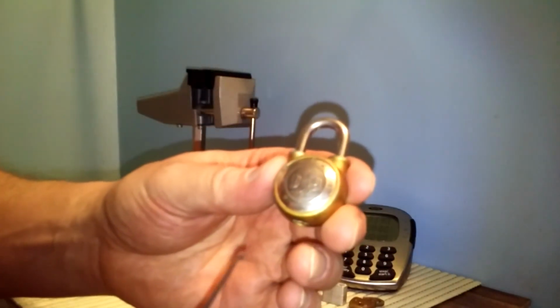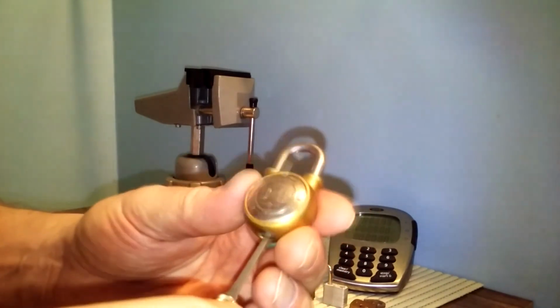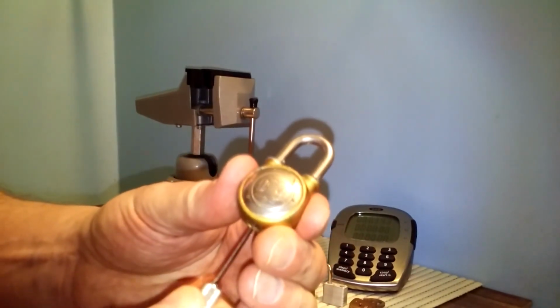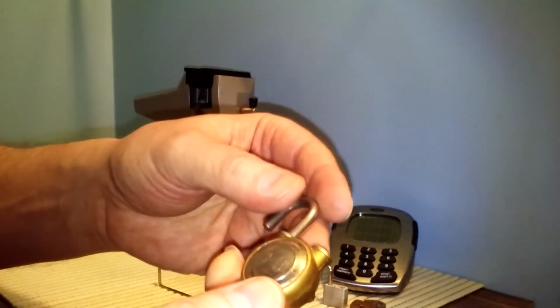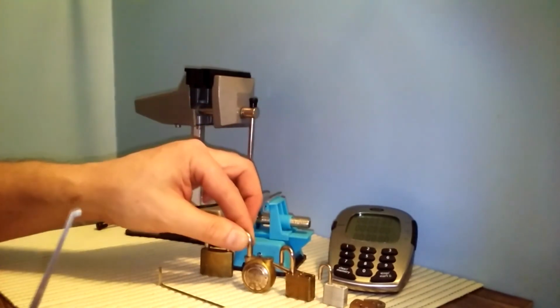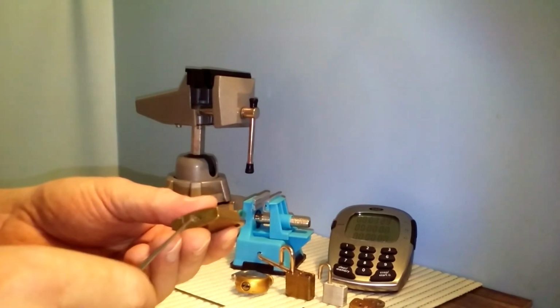And next is, let's see, I don't recall who the maker of this padlock was. I'd have to look it up. I do know who made that, just can't think of who it is.